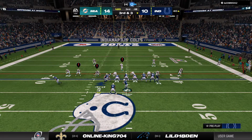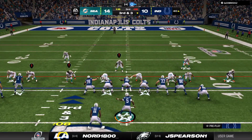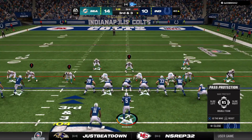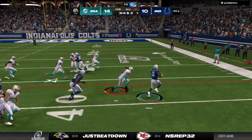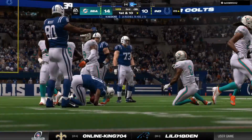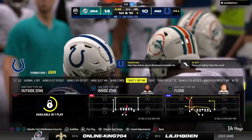And now an audible here into something else. Panther 11. Hey, check that, street. Haskins trying to pick it up, fighting through the tackle at the 30. And he is going to have a Colts first down as they're able to get the third down conversion.